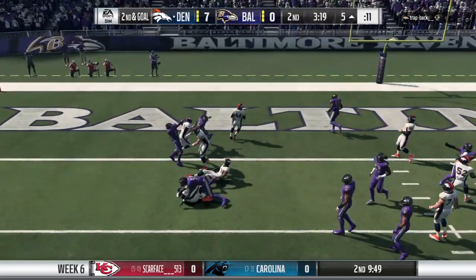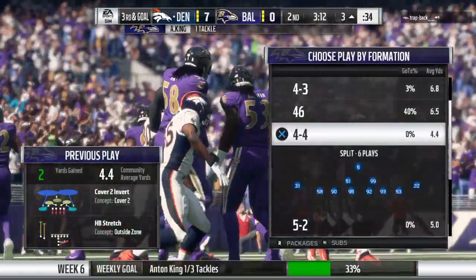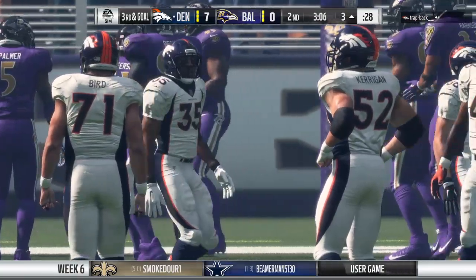Carry heading left. And not a whole lot there. He does get a couple, taking it from the 5 down to the 3. His path became similar to almost running a stretch play, didn't it? Trying to find a crease, anywhere to put his foot in the ground and cut back. It just never materialized.